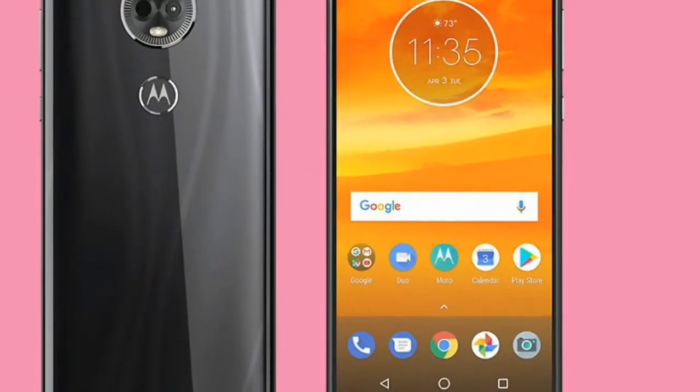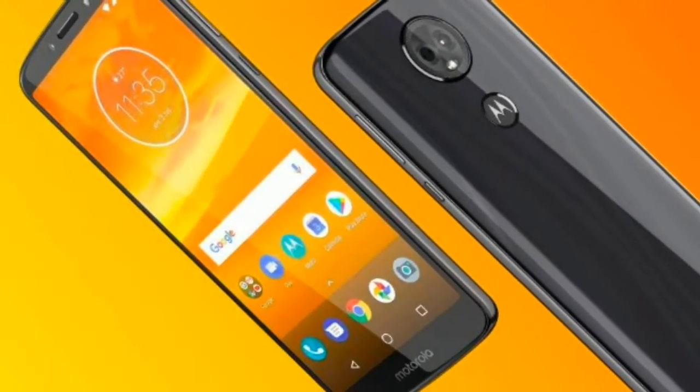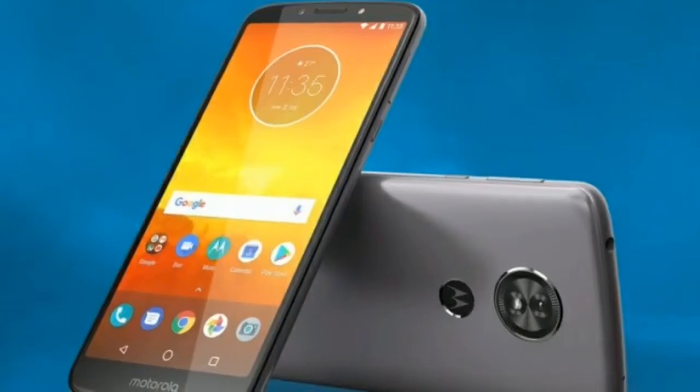It's nice to see stock Android on the phone, and Motorola offers Google's software in its plainest form on all its handsets, allowing for speedy software updates.